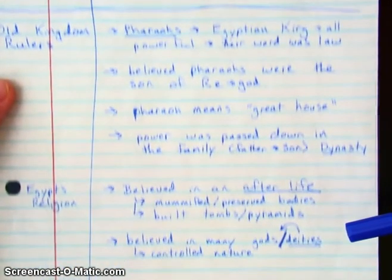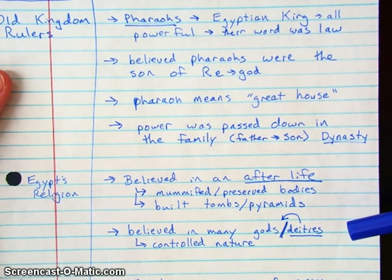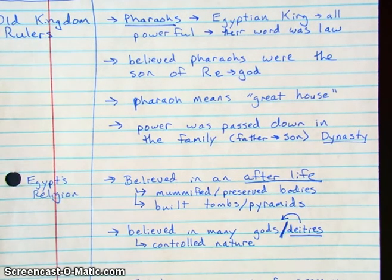Now, the next area we talked at great length about was Egypt's religion. One of their big beliefs was this belief in an afterlife. And this really helped them in terms of two of the big things they are kind of known for. One of them is making mummies, or mummifying a body, or preserving a body. And they did this in order to prepare the body for their trip and life in the afterlife.